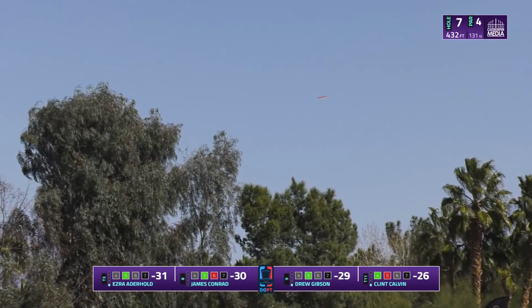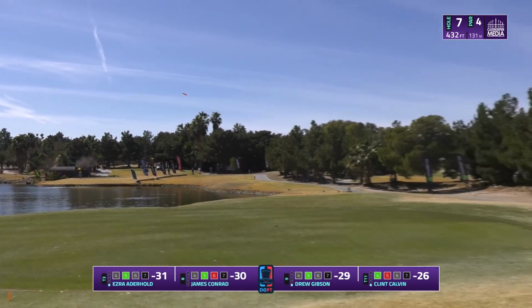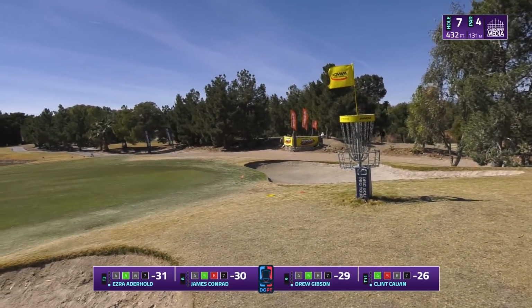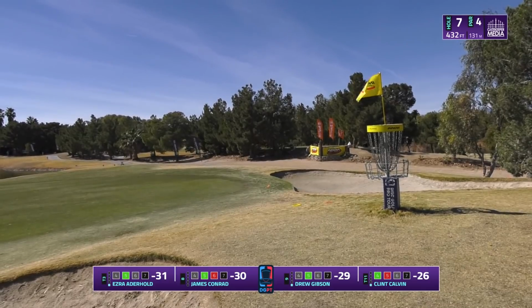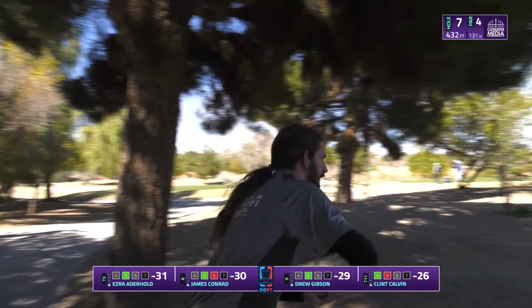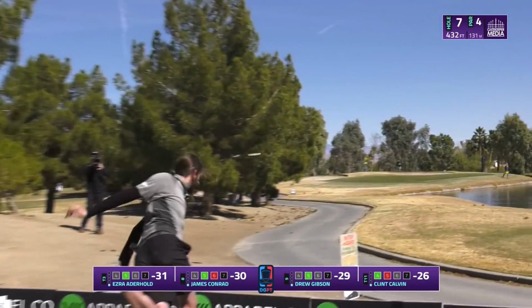Clint, I think he is. Wow, look at that, just flipping up late in the flight on hyzer like that. Sit down. Yes. No way, the wind just kept it from going in the sand trap. What a shot from Clint. We've got 3 greens.